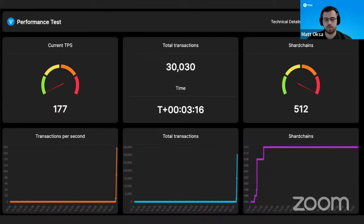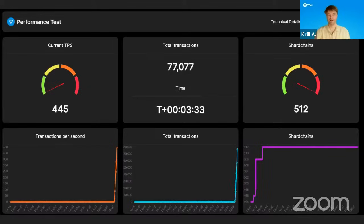So the important part to highlight here is that we are not just claiming that Ton can reach this transaction speed, but we're actually backing it up with the results in front of us. How does Ton manage to sustain such a high load? Well, Matt, Ton has performance in its DNA.